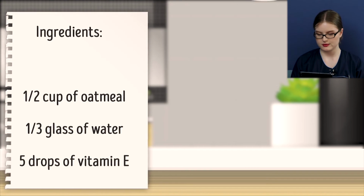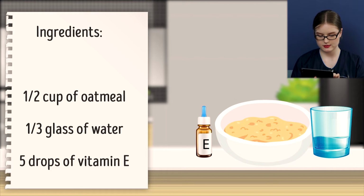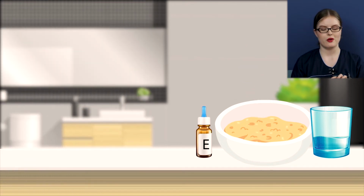So, this one is supposed to be for moisturizing and peeling at the same time. Ingredients: 1/2 cup of oatmeal, 1/3 glass of water, 5 drops of vitamin E. How to use it? 5 drops of vitamin E. What kind of vitamin E, I ask you? Is it tocopherol? Is it tocopherol acetate? Okay, let's just say we put tocopherol. So just vitamin E. 5 drops, only 5 drops. That's not really too much to ask. I think that you could probably put even a bit more.